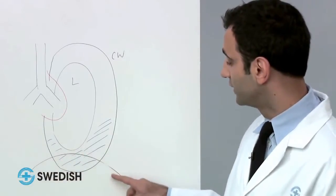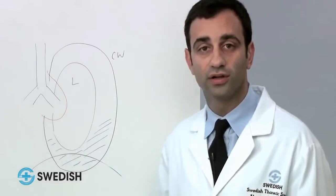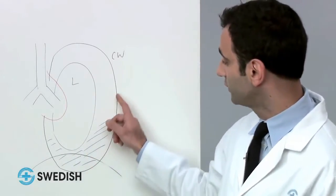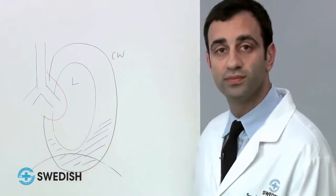Pleura also lines the diaphragm as well as the pericardium, the sac around the heart. The space between the two pleural layers is termed the pleural space.